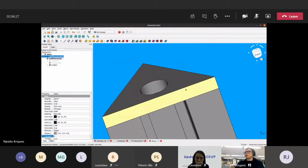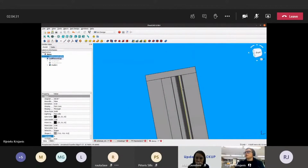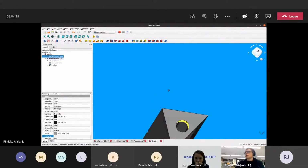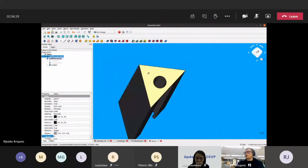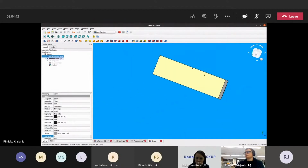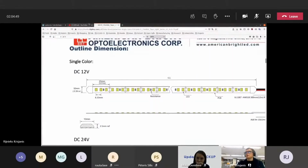Another thing that you would probably like is to design some snap fit things that would fit these together. And this is something that involves a bit more energy and time. So on top of this, this was just a preview.